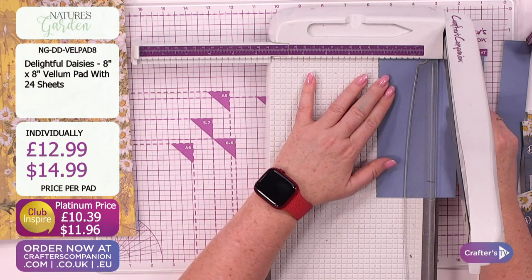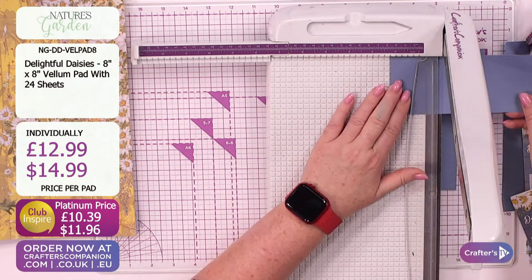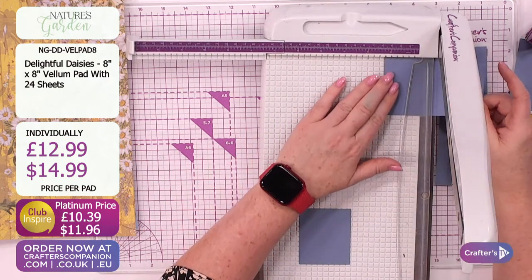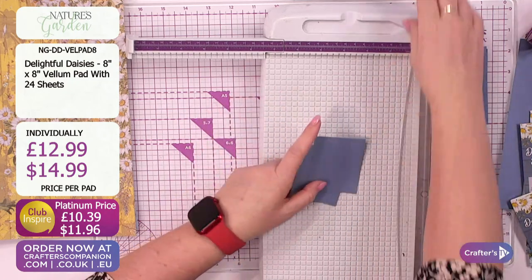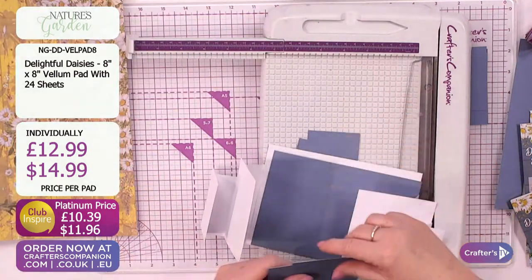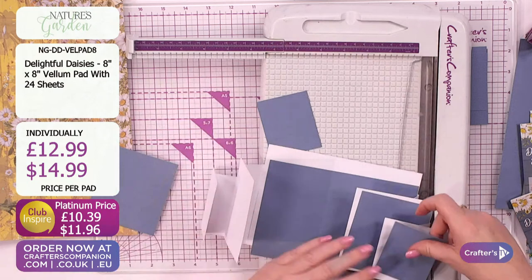So those pieces there, we want to do 2¾. So we're going to come down to 2¾, and we're going to trim that to 2¼. So 2¼, and then our next one is 2¼. Just like so. So that now gives us, let me bring in my card, that mat for in the middle. And then it gives us our two pieces for each side. Perfect. And then the one for the front there.